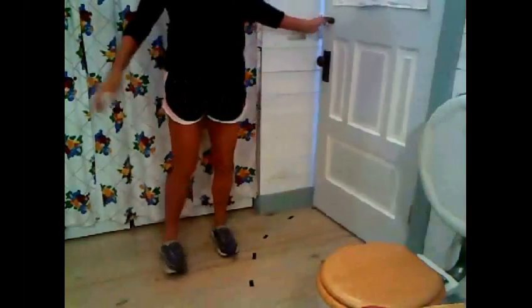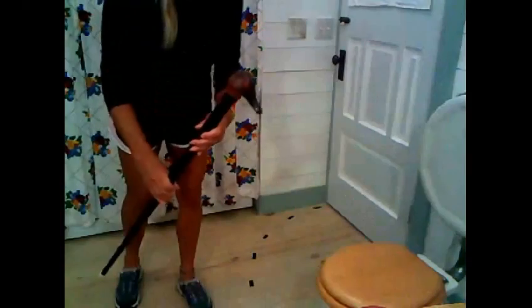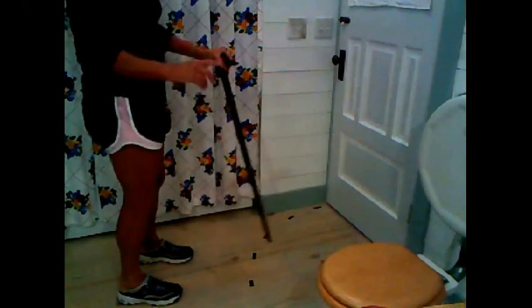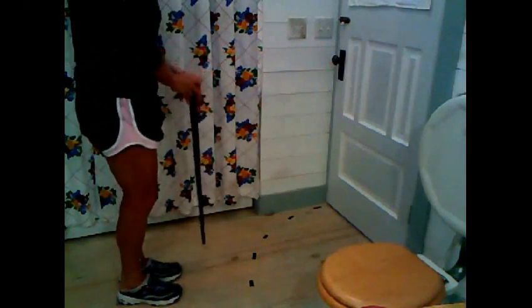Now, using my grandfather's cane, which I think is just cute as heck, it's a little duck there. Anyway, good. My grandpa was just great. Love my grandfather.